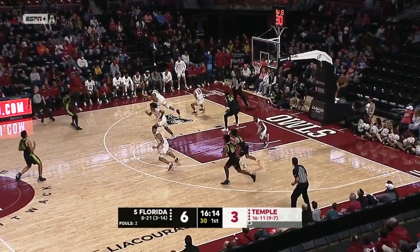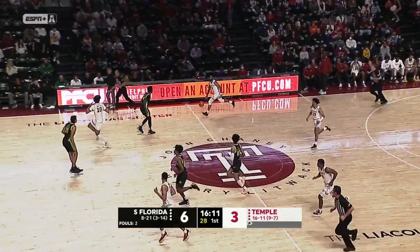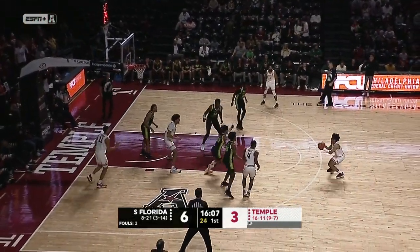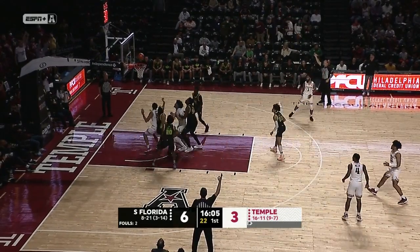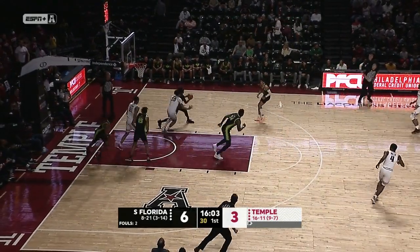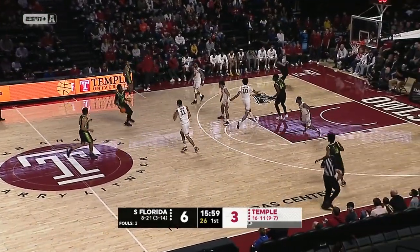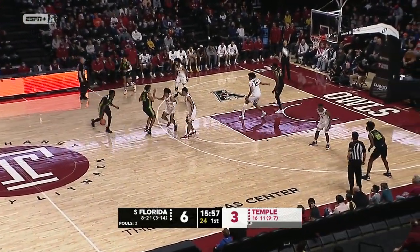Here's the lob and the turnover. Damien Dunn comes up with the steal. Gives it to Ty Strickland. Miller thought about it. Instead goes back up top. Ty for 3 and it's out. Rebound on the floor. The Bulls have it. Great transition. Good ball move by Temple. The ball just didn't go in the hoop.